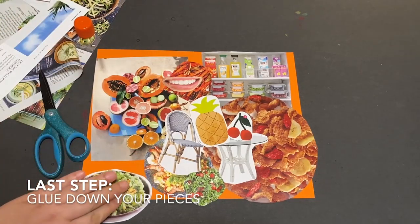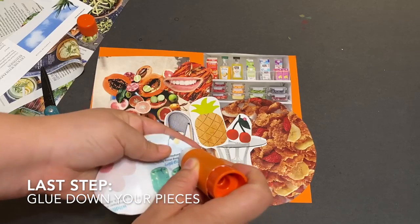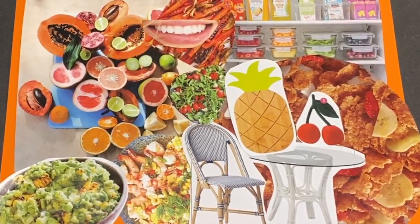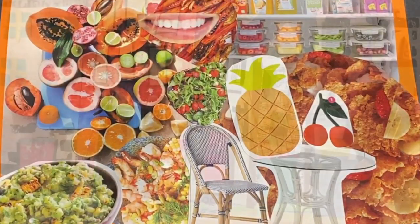The last step is to glue down your pieces. I used a glue stick, but you can use any kind of glue that works for you. And here's my final collage. I think I'll title this one Tropical Fruit. Don't forget to name your art as well.